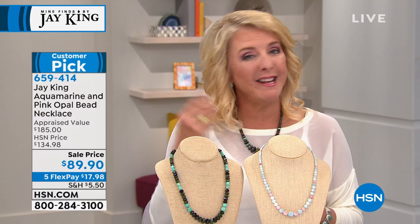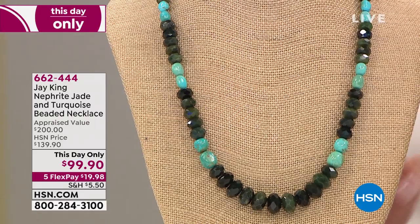I'm giving you just a little word of warning because it's such an impressive savings on this. And then let's go on this side because this is gorgeous. In 10 minutes, we're going to get to the nephrite jade with that beautiful turquoise. That's a this day only. And what does that mean? The price is only good until midnight.